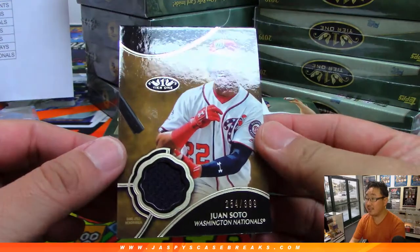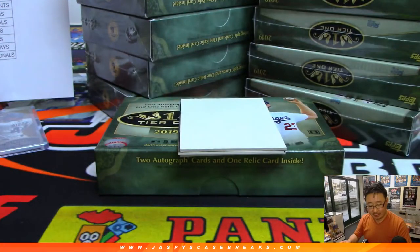Juan Soto for the Nats to $3.99. $2.54 at $3.99 for Steven Yarmola and the Nationals. Nationals don't have a song, right?